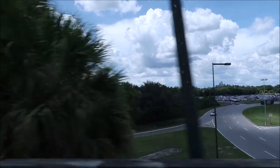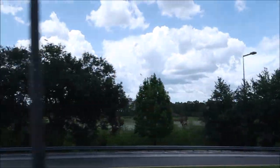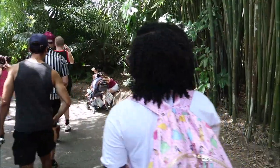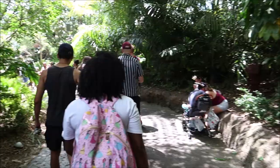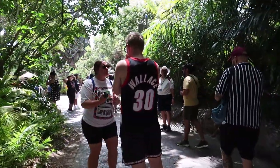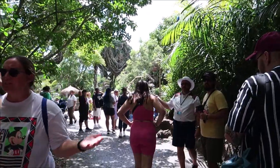Right there is Pandora. You can actually see the show building, and that's where we're gonna be parking, is right behind there. And just like that, we are in Animal Kingdom, right in Pandora. Isn't that crazy? We teleported. Yeah, seriously. That's insane. It's so crazy how just like literally 2 minutes ago we were riding Soarin', and now we are in another theme park.